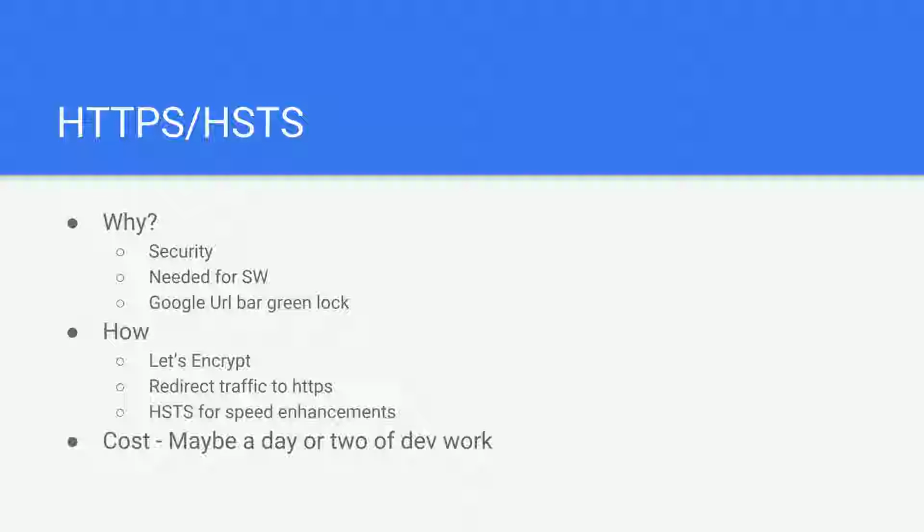How? So, Let's Encrypt. It's free. You don't have to pay for your certificates anymore. It's awesome. Super simple. They have tutorials on how to do it. Most hosts are going to have Let's Encrypt or some other alternative there for you, so it shouldn't be too difficult. Get it done.